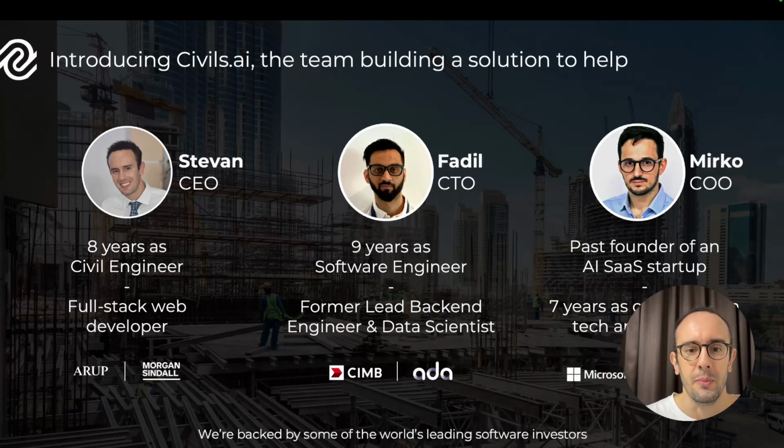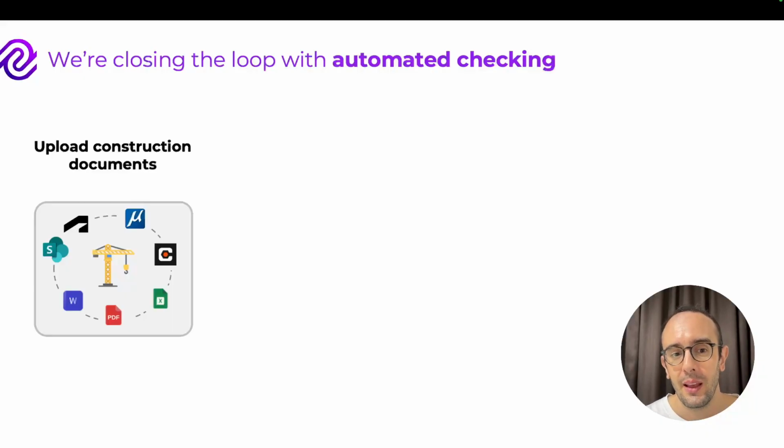So we formed a team to try to help solve this issue. I previously was a civil engineer, I worked for Arup, and then 2.5 years ago I managed to persuade 2 people from the tech world to come and try and solve this issue with me. And so we're closing the loop with automated checking.